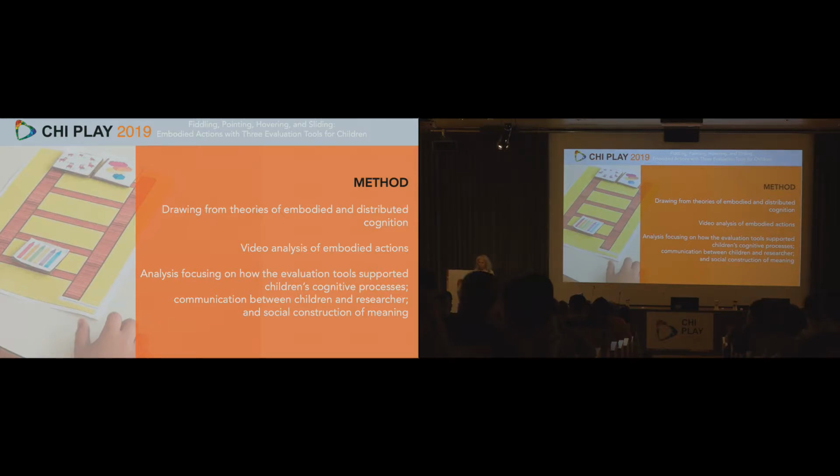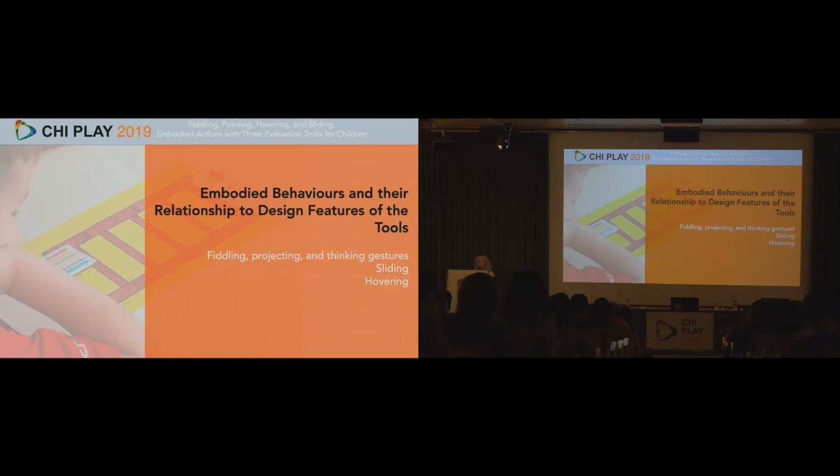Outgoing from theories of embodied and distributed cognition, we carried out a video analysis of children's embodied actions when using the ladders. Our analysis focused on how the evaluation tools supported children's cognitive processes, the communication between the children and the researcher, and the social construction of meaning. In the analysis, we attempted to uncover embodied behaviors and their relationship to design features of the tools. We focused on fiddling, projecting, and thinking gestures, such as sliding and hovering.